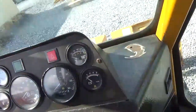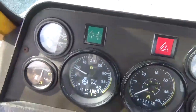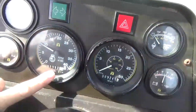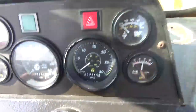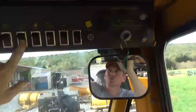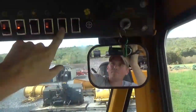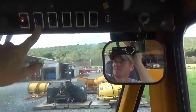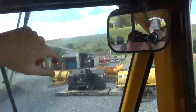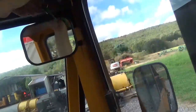All the gauges work. I'm going to go turn the key on and we'll start it. 1,352 hours, 9,243 miles. Up here's your different light selections. This is for your PTO and other various lights. Windshield wiper. This is for the heater fan.